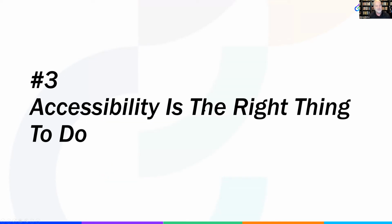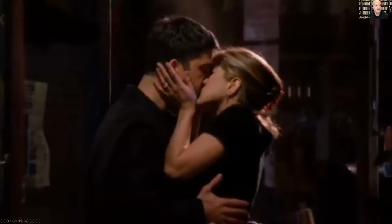Third, this is the really humanistic aspect of it, is that accessibility is just the right thing to do. I'm a big believer in content's ability to connect human beings. I think content is a tool that we use to have human connections with other people. And I'm going to start this by referring to this moment in pop culture. Some of you may recognize this. This is the moment where Ross finally kissed Rachel in the second season of Friends.